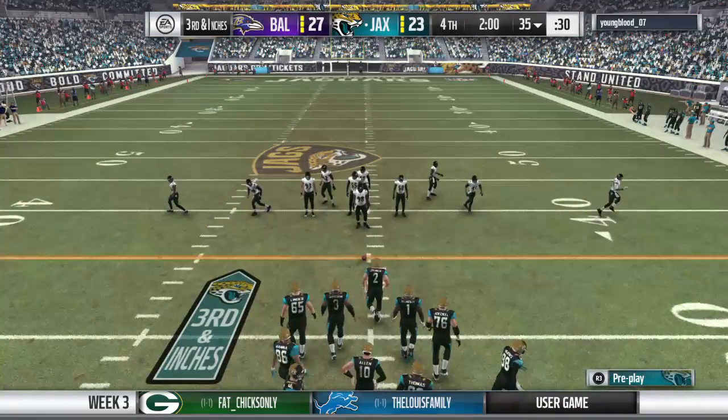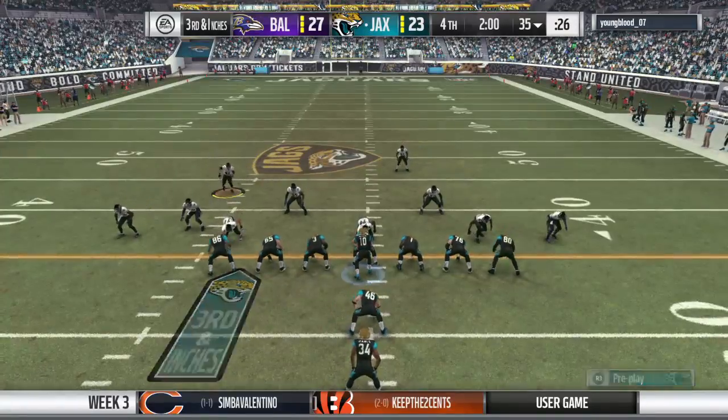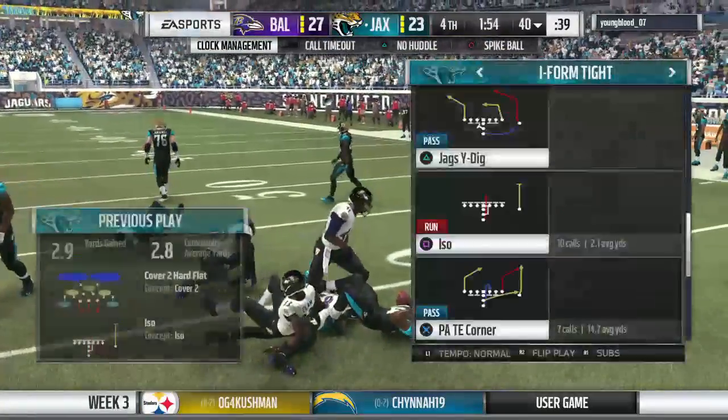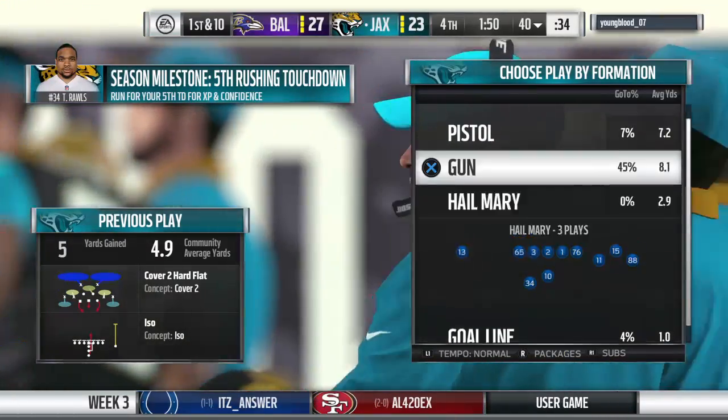And the D looking like they may blitz. And how about the dime look here? 6 DBs on 3rd and inches. Daring them to run the ball. And he will have a first down here at about the 40. 5 yards is the pickup there as that extends this drive.